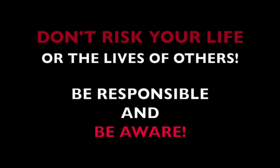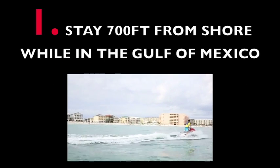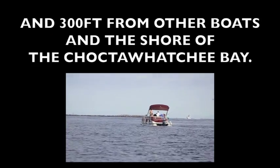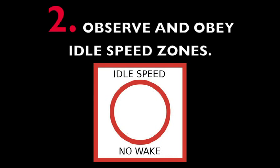Don't risk your life or the lives of others. Be responsible and be aware. Don't violate personal watercraft state laws. Number 1. Stay 700 feet off the shore while in the Gulf of Mexico and 300 feet away from other boats and the shore in the Choctahatchee Bay. Number 2. Observe and obey idle speed zones. A ticket costs a minimum of $100.